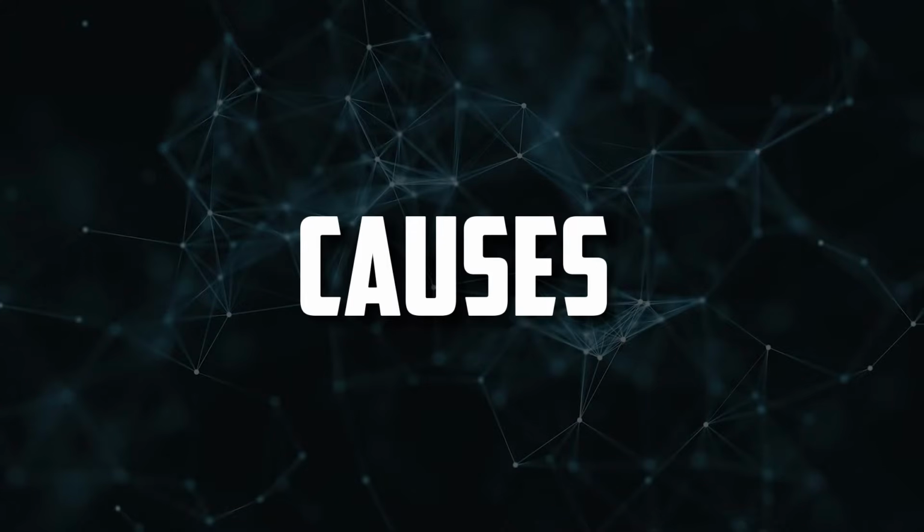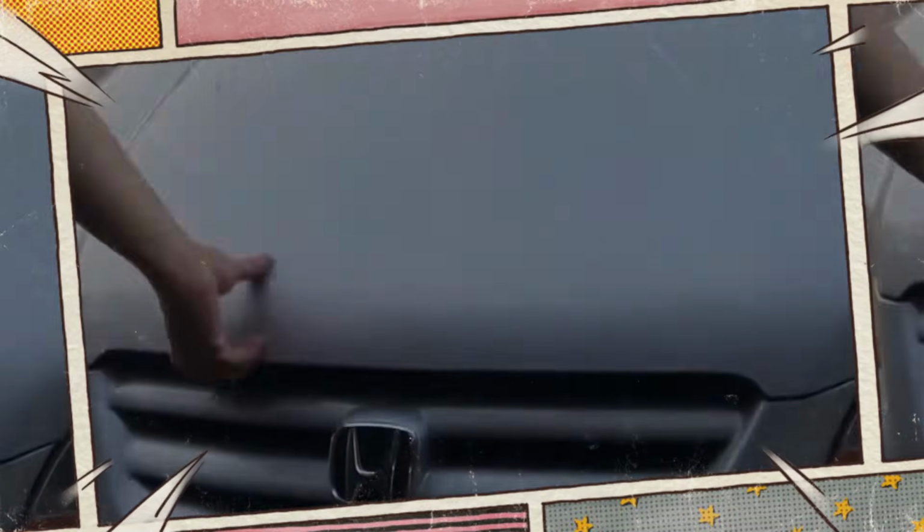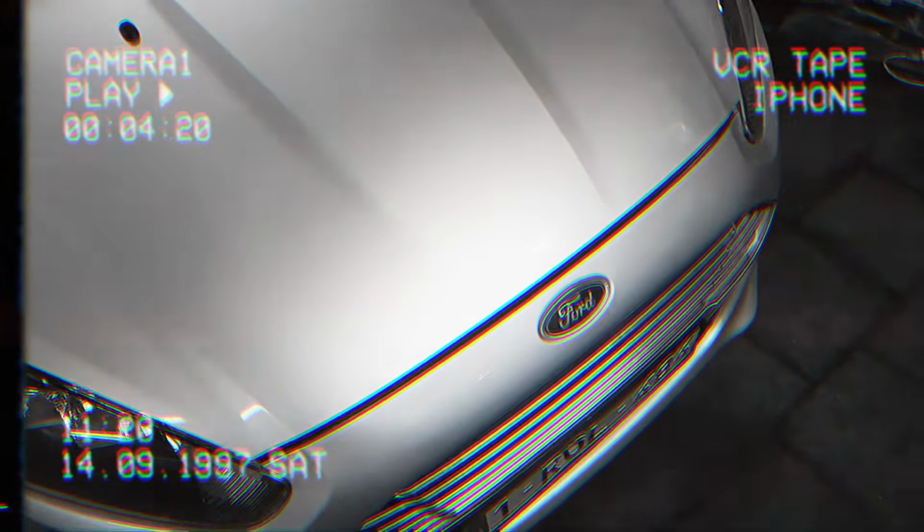Causes. You need to take immediate action if your hood won't lock or close, and hopefully you'll have a better understanding of how the following problems can occur now that you are aware of all the different components and how they function. More importantly, hopefully you'll be more knowledgeable about how to identify each one and solve any issues that may arise.